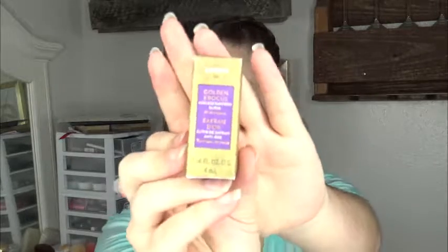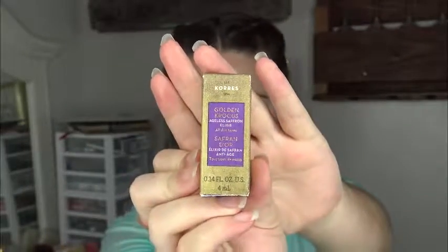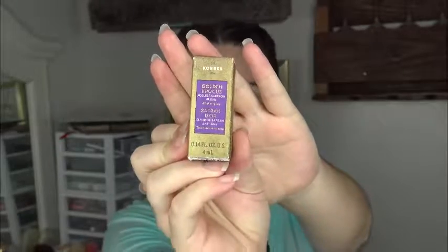Okay, so the next product is from Kors or Chorus, I'm not really sure, and it's the Golden Crocus Ageless Saffron Elixir. It says it's for all skin types, and I do have mostly dry skin. Here recently I've been getting a tiny bit oily, like in the center, like right between my eyebrows. I'm not really sure what all of that is about, but my skin is changing a little bit.